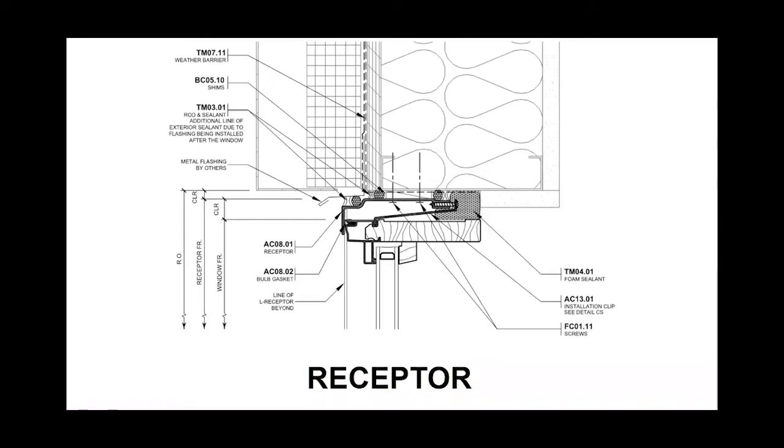And how that works is this is a painted aluminum part, and it gets attached to the openings at the head and jamb. And then a gasket goes into the accessory groove or the exterior part of the window frame. And then there are, again, some metal clips that are used that engage the window frame. And then a screw presses the window via the clip and compresses the gasket against the back of the receptor, holds the window in place against positive and negative forces.